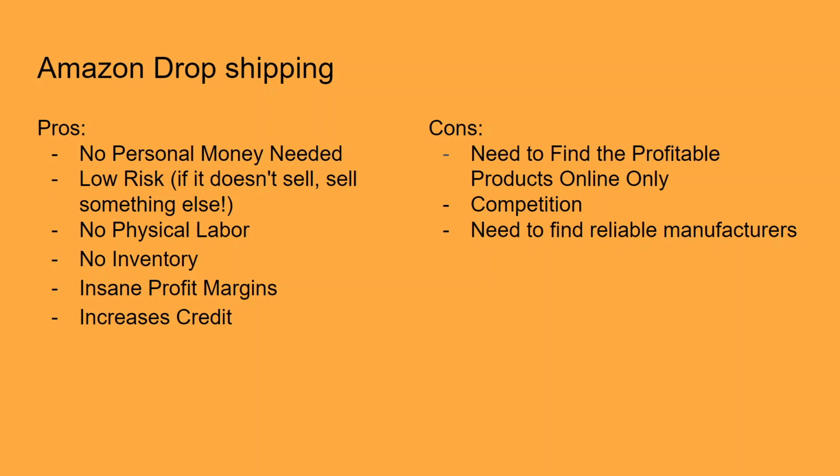Oh, and I also forgot to mention, you need to find the online manufacturer. So if I was going to sell wallets, I would need to find a wallet manufacturer with pretty decent shipping. And I would need to make sure that they have a lot of inventory, because if I sell something that I cannot buy, then I'm just straight out lying, and you're going to have to cancel an order, and it's kind of a nightmare. And lastly, yeah, I just mentioned the manufacturers.